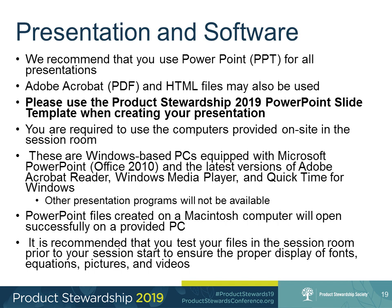Again, you're required to use the laptops that we have on site. You don't need to bring your own, and we don't recommend that you bring your own. If for some reason you were trying to demo a software or something and you did need to work with AV, we recommend that you get there earlier to test that out and work with them. The laptops that we have are Windows-based PCs, equipped with Microsoft PowerPoint and the latest versions of Adobe Acrobat Reader, Windows Media Player, and QuickTime for Windows. We're not going to have any other programs available. But if you create your PowerPoint files on a Mac computer, it will open on these. It will be okay.